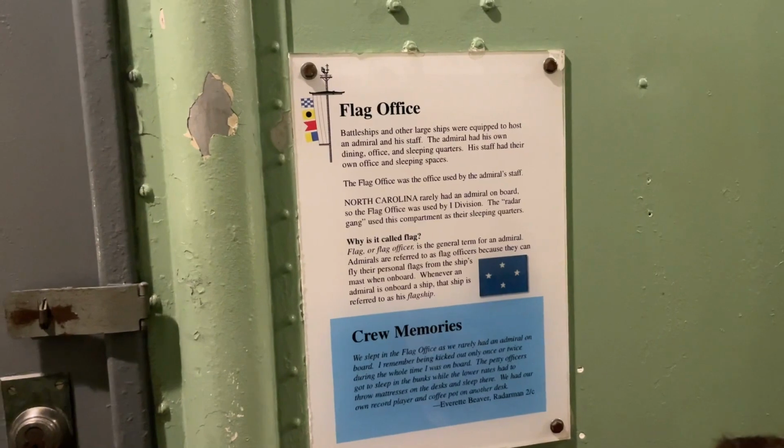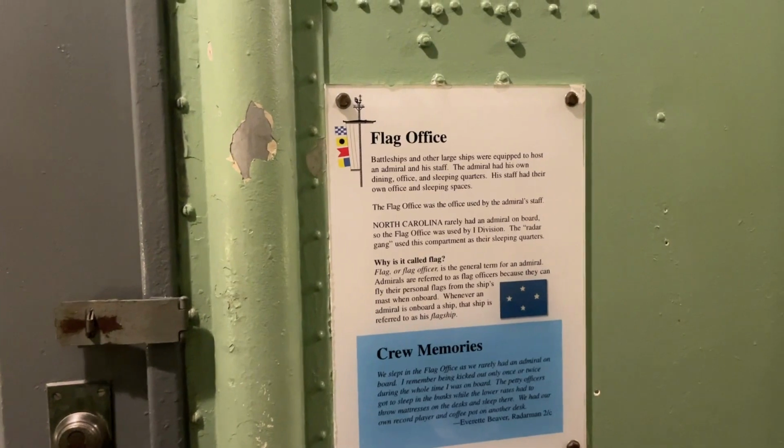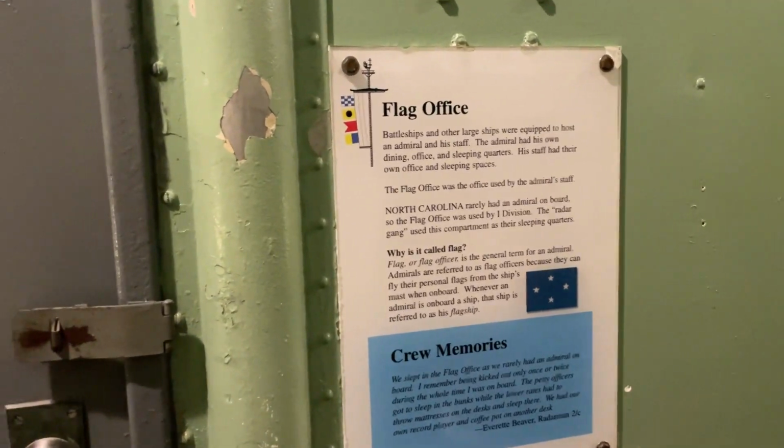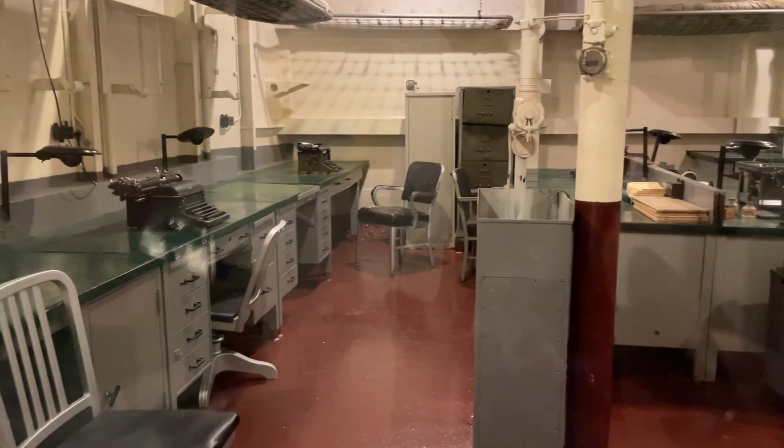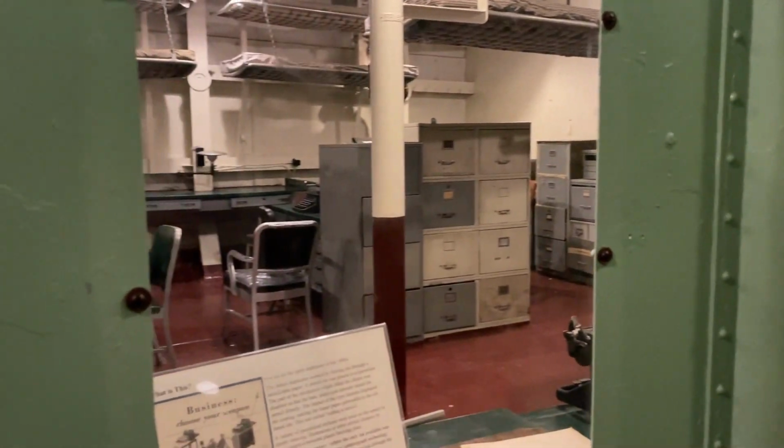Battleships and other large ships were equipped with a flag office, for an admiral and his staff. I said that upstairs and I said it wrong both times. But this is where they would work. The officer assignment.